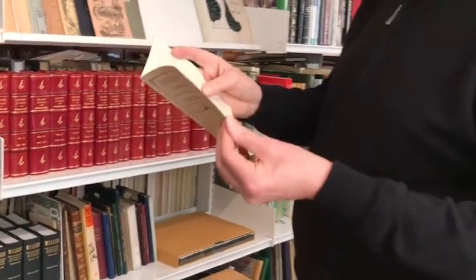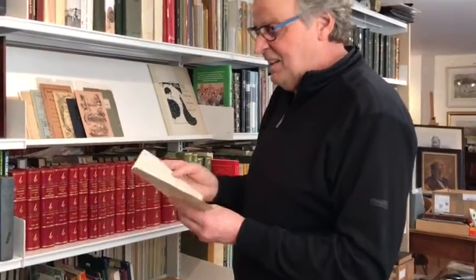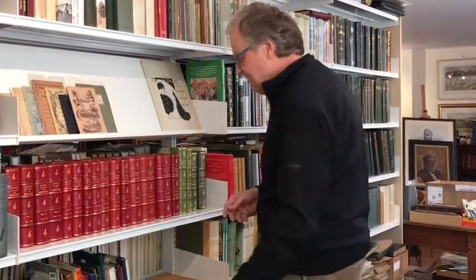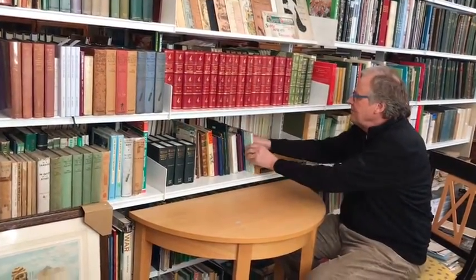Some of the prices are fun. You can get a 1879 Wisden for 4 shillings, but it's a collector's item in itself. Okay, I can sit down now.